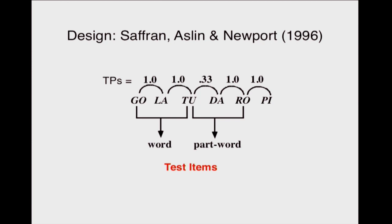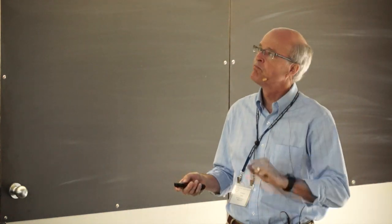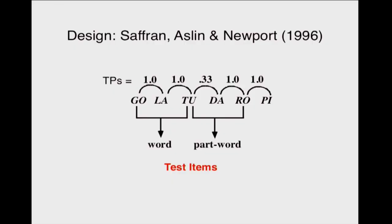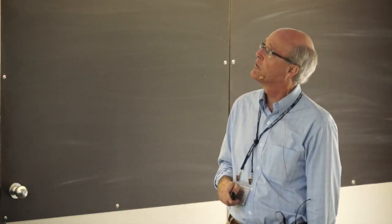So the infant then is going to be tested on an isolated word. So it's like getting exposed to those sentences with "bike" and "feet" in them, and then getting tested with "bike" or "feet" in isolation. Well, now they're getting exposed to this big, long sentence. It's just one sentence. And they're going to be now tested with "go la tu," which is a word, versus "tu da ro," which spans a word boundary. Right? It's the last syllable of one word and the first 2 syllables of the next word. And again, it's the preferential listening procedure.